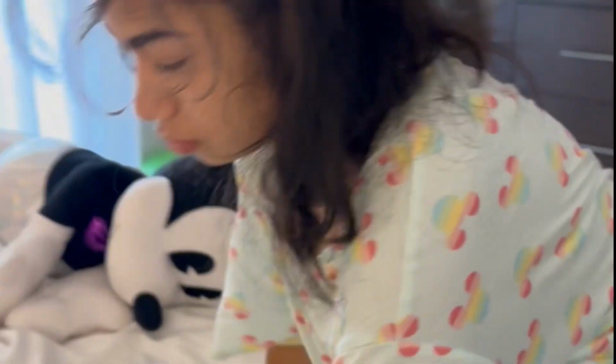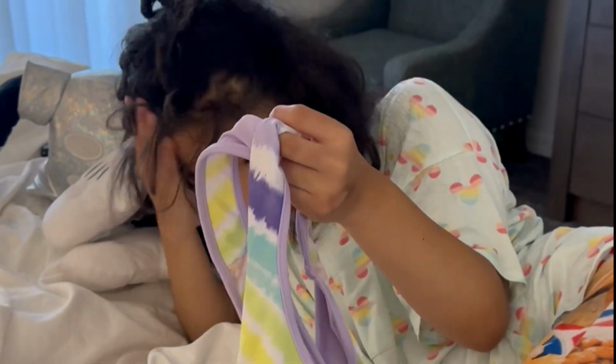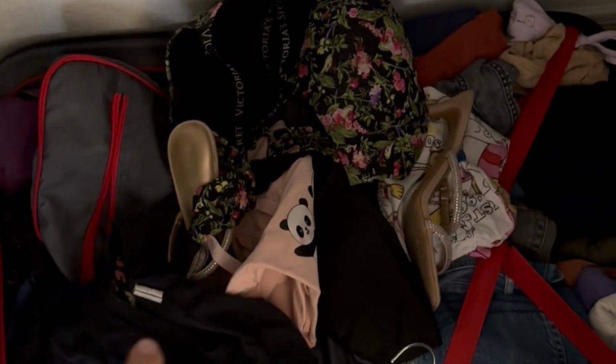We're on vacation, so she's already changed me into my bikini. This is actually Alicia's. I'm gonna get into her bikinis right now and show you guys which ones. She has a variety to choose from. They're in here. I have them on this side. You could tell she got a hold of them though.